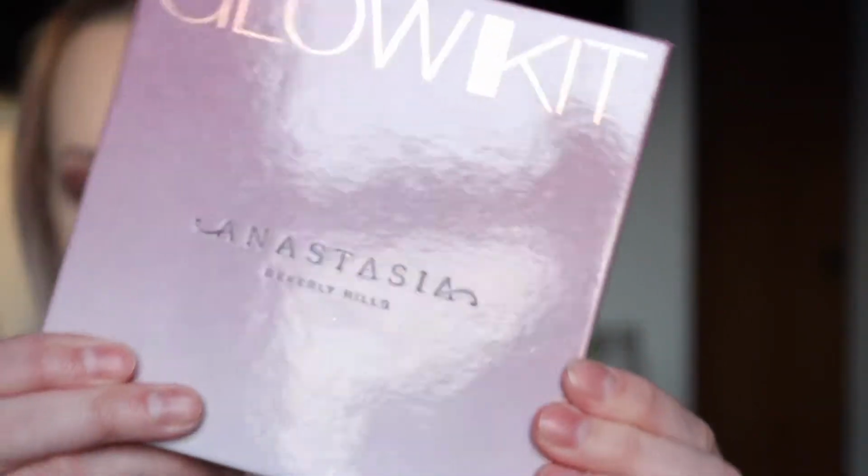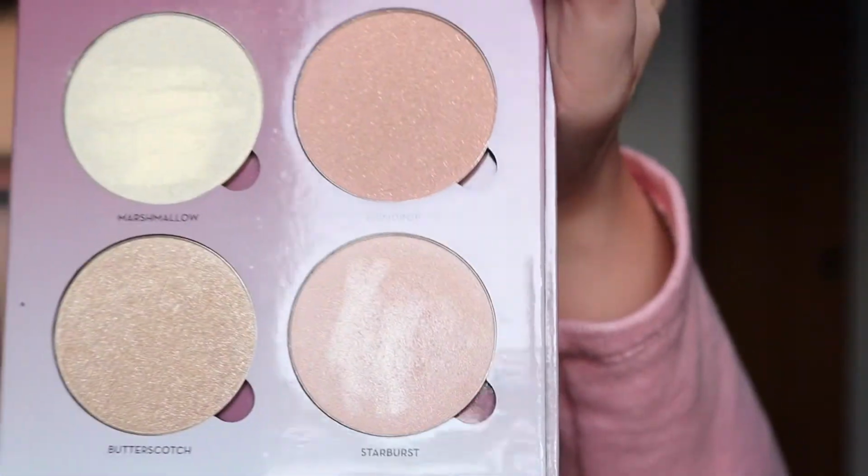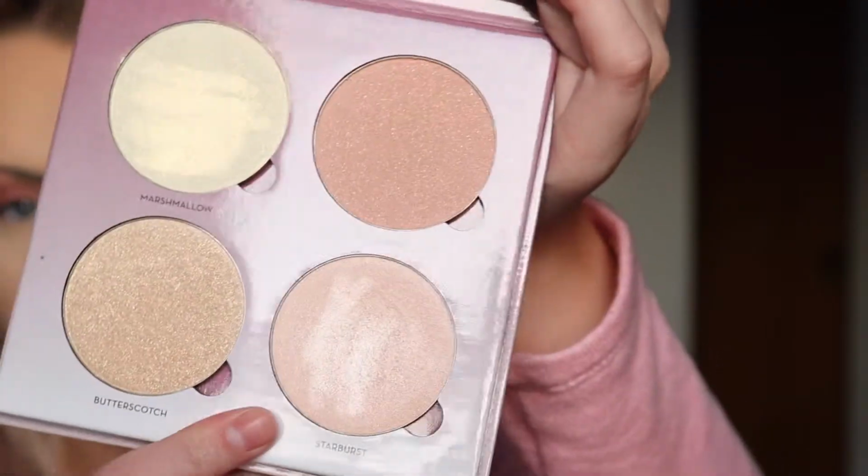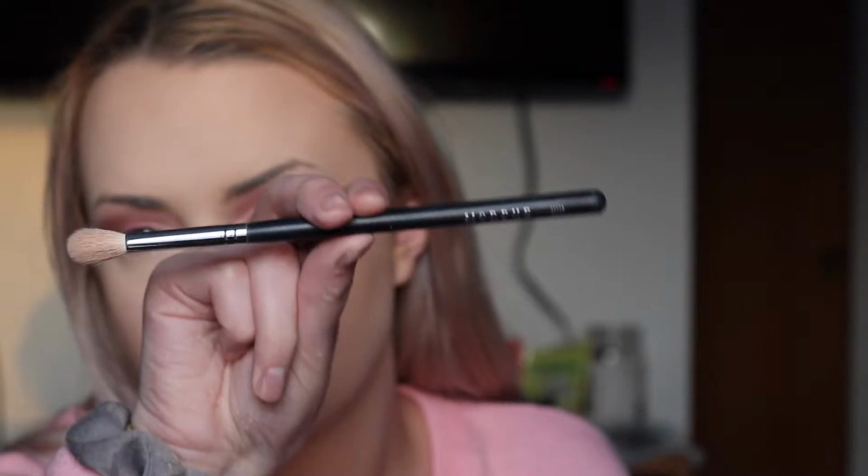So for highlighter, I'm gonna take the Anastasia Glow Kit, and this is the Sugar Glow Kit, and I think I might just mix Starburst and Gumdrop, which are the two pink shades in this palette. And to highlight, I take the Morphe 441 brush. It's just a bigger crease brush, but it's the perfect shape for precise highlighter.